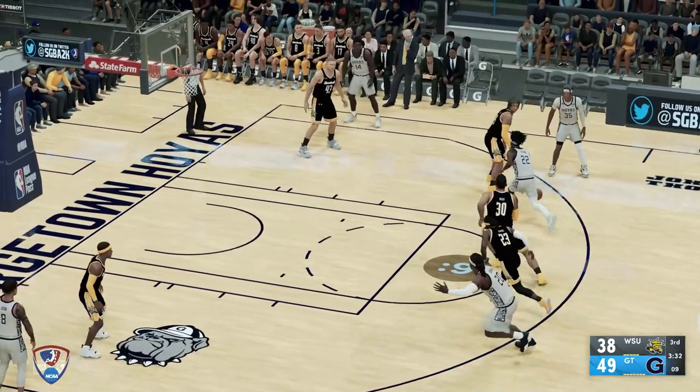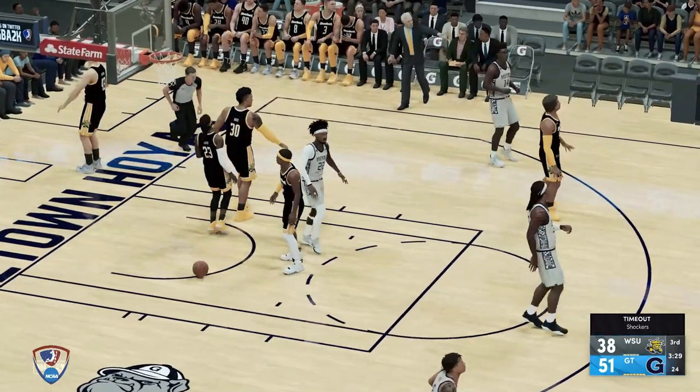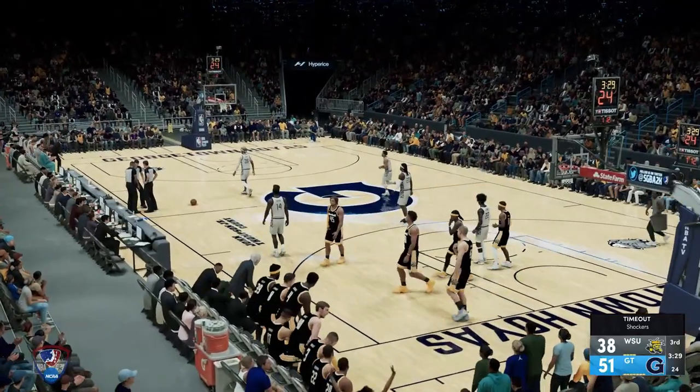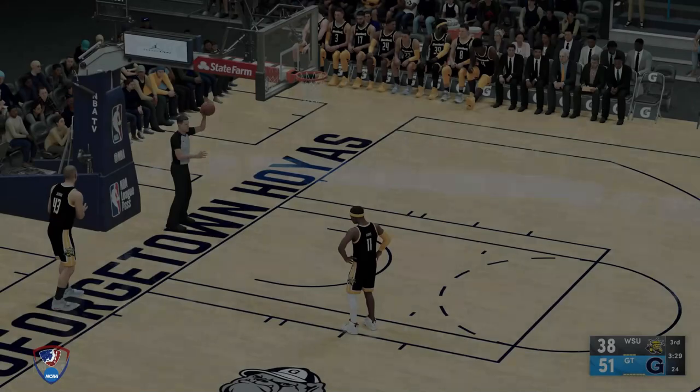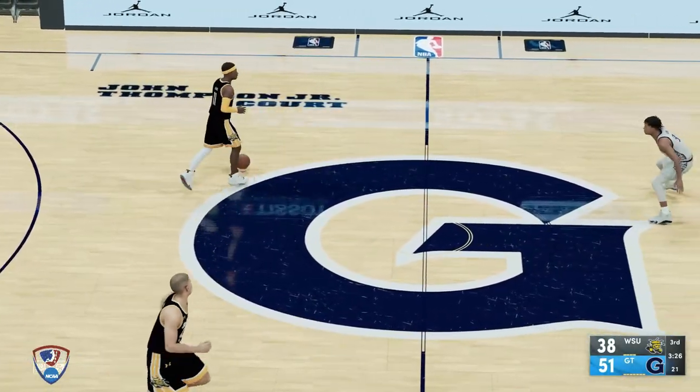Okay, so here comes Jackson now out on the pick. 10, 9, 8, 7 on the shot clock. That's an even easier shot. How about that, Mr. President? Timeout by the Shockers. 51-38. Hoyas with the lead.